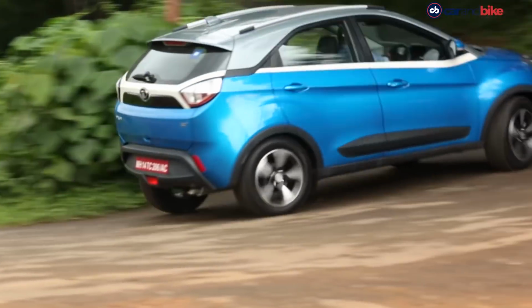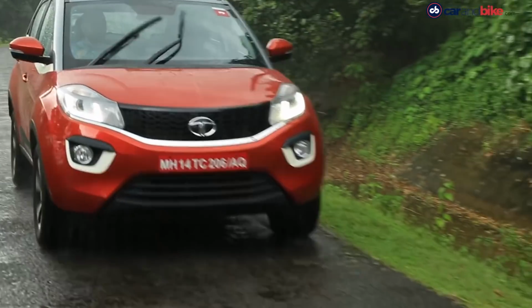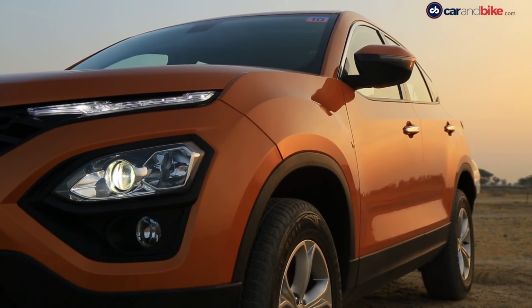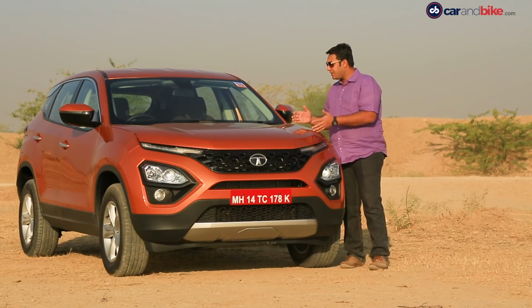Tata Motors is no stranger to SUVs, with the likes of the Sierra, Safari, and the best-selling Nexon. And now the world is ready for this, the all-new Harrier. And look at it, it looks magnificent.